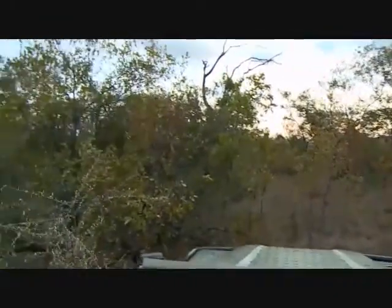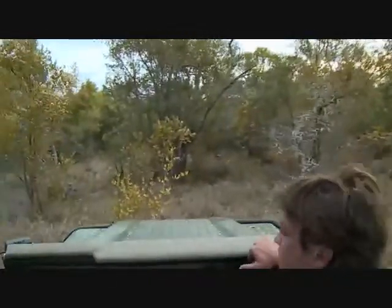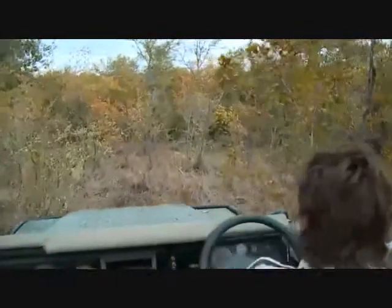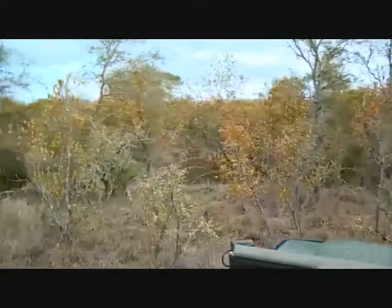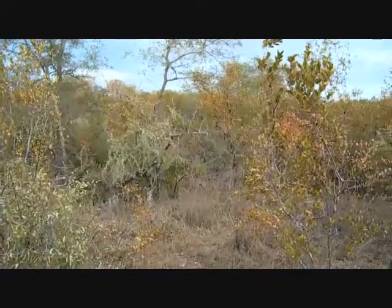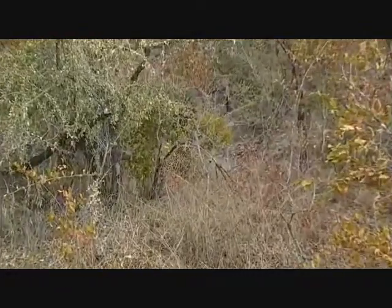No, don't go that way. Especially with these autumn colors, it's amazing how well its camouflage fits in. There we go, there he is.